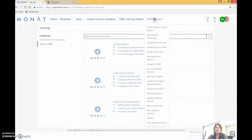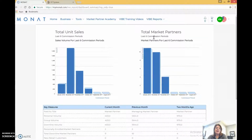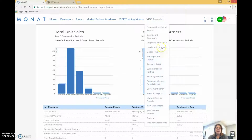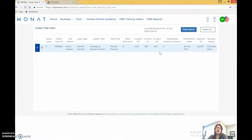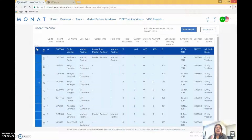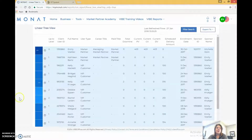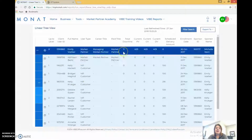And then when you click on Vibe Reports, that comes in kind of handy if you just do a quick dashboard summary. It'll give you an overview of the last 6 months and how you did. I started up in October, so you can see I've gone up, and then down, but it kind of gives you a nice overview. If you want to know who's part of your team and your downline, click on the linear view and then the plus sign, and then it'll show you who is all below you, if that makes sense. So that's kind of nice if you need to get a hold of somebody.